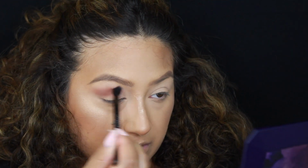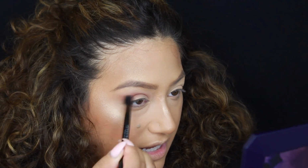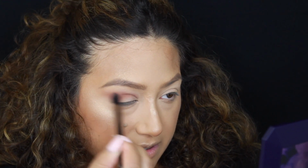So I'm just gonna put this in my crease, using it as my transition shade, I guess. And I honestly thought it was going to be a little bit more orange than how it's appearing on my lid, but it's okay.